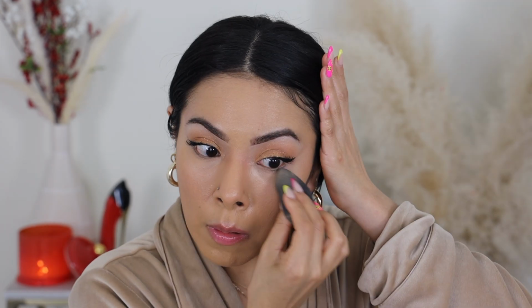The difference, so we have concealer here, no concealer here. It definitely did a great job of covering those dark under eyes. And it's such a lightweight consistency, so it works great with a full coverage foundation by itself because it easily blends right into the skin.